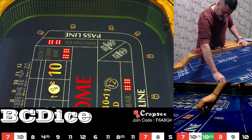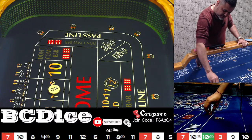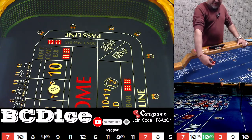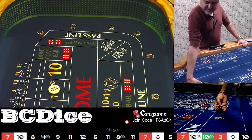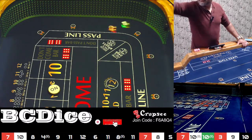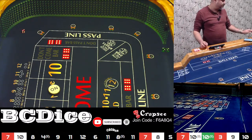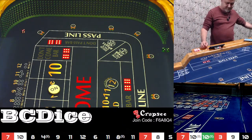But here's where you've got to think to yourself: we're down 400. Do we really want to keep risking all that much to try to recover, to at least break even on the 2,000 buy-in? And 325. Got a 325.